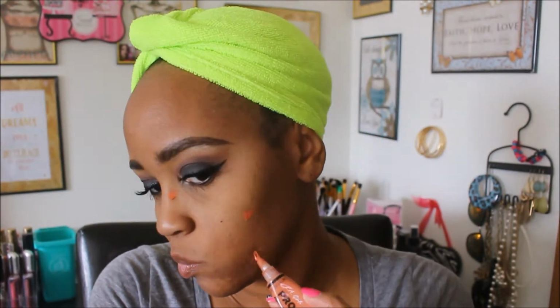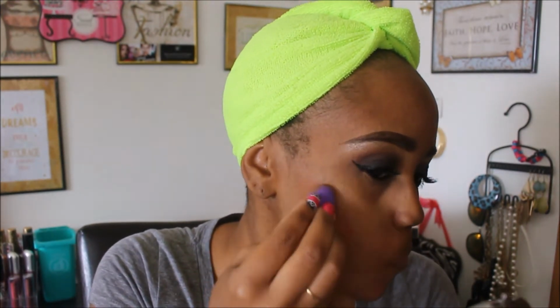So next I'm going to go in with the LA Girl Pro Concealer. This is in the orange, and I'm just going to cover up all of my dark spots here. Taking that small beauty blender or Miracle Eraser sponge and blending it out. You really got to blend, blend, blend so that it doesn't bleed through your foundation.